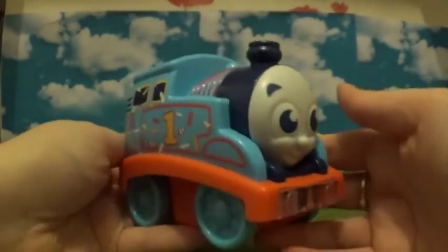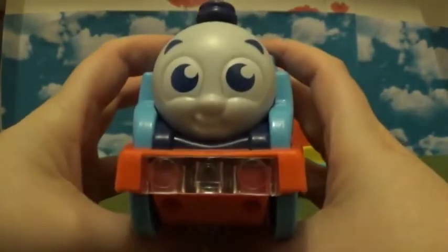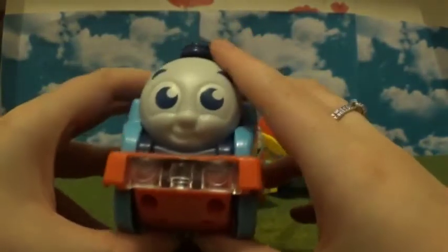I think those are the only songs he plays. So what I'm gonna do now, I'm gonna press his little buttons underneath, so he'll probably say some more phrases. So this is just gonna be a little random, so here we go. Let's try.